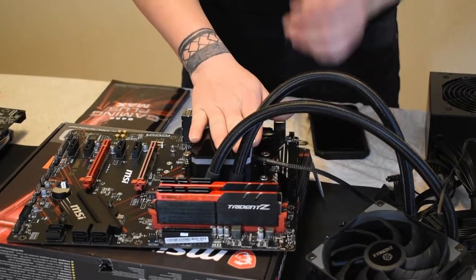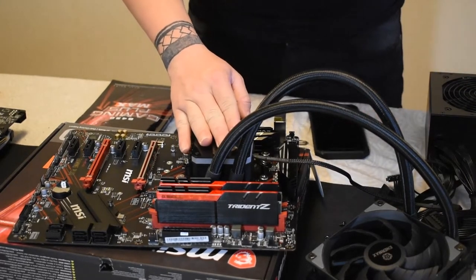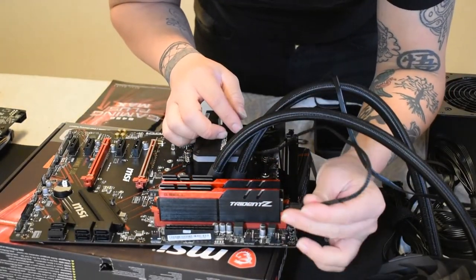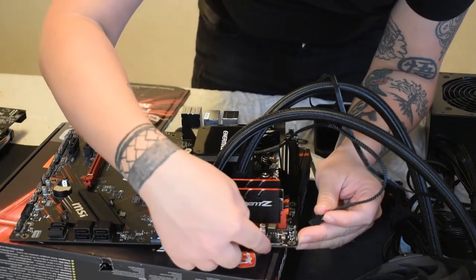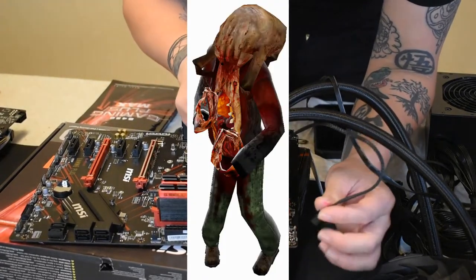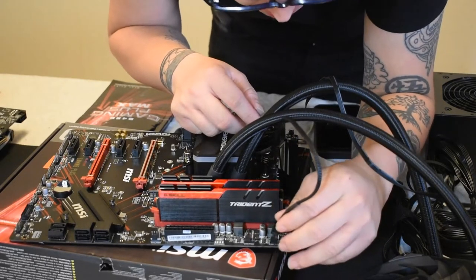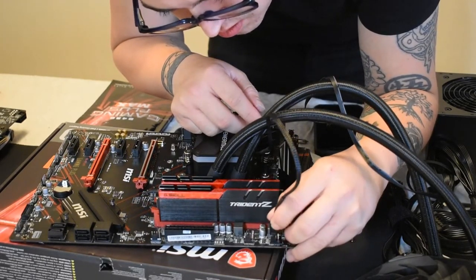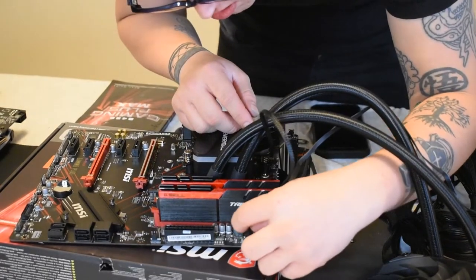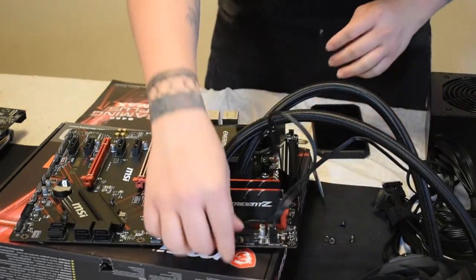Okay, so we installed the all-in-one, so now we have to plug in the pump and the fan. Pump, where are you? Usually there's a header on your motherboard that says pump fan one. Usually, don't be rough, don't mess with the pins, and just slide it in there. Go ahead and click this in, the four pinner. Just like that. It's in.